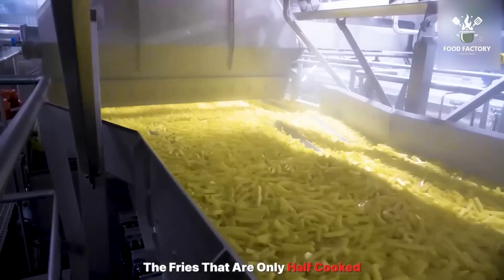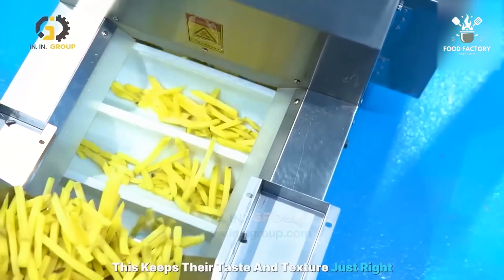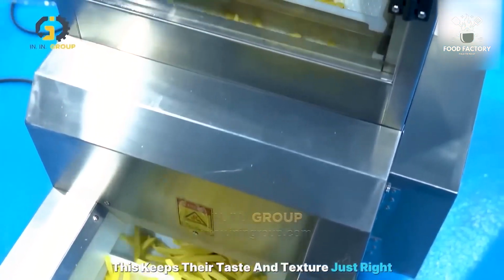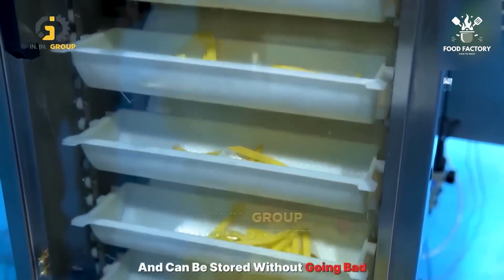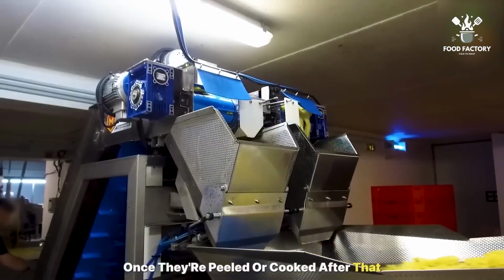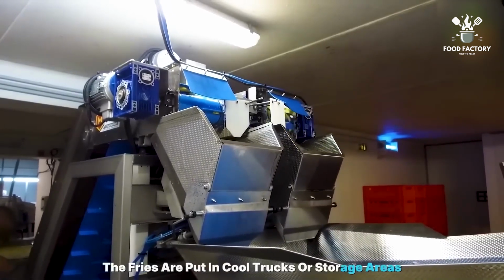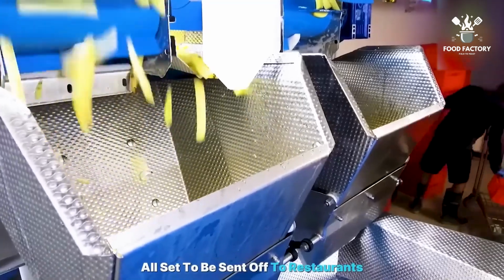The fries that are only half-cooked get frozen super fast in a special freezer tunnel. This keeps their taste and texture just right. Freezing them quickly is important to make sure they all look the same and can be stored without going bad. Potatoes can spoil quickly once they're peeled or cooked. After that, the fries are put in cool trucks or storage areas, all set to be sent off to restaurants.